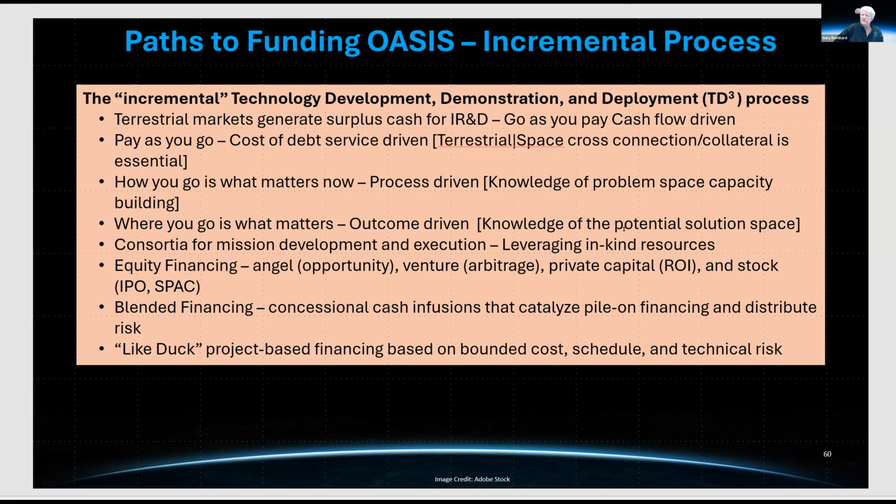There's a consortium for mission development and execution, leveraging in-kind resources, cooperation and collaboration. There are equity financing approaches and blended financing approaches. And then there's the notion of using lead-duck-based project financing. If we can define a project where we're doing X, which is understood, and it just so happens to be on the moon, we may be able to achieve some bounding of cost, schedule, and technical risk.